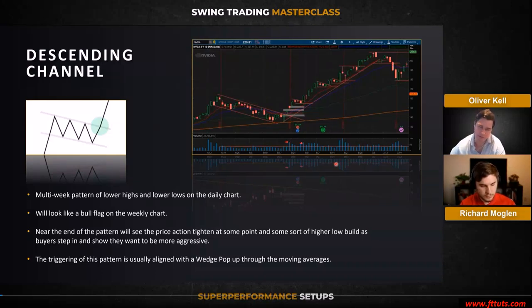I'm not positive about this, but I think in John Murphy's book on technical analysis, he actually points that out too. But the key is this is tight and uniform. Like, we don't want crazy loose descending channels that are just wild. They may work, but the better ones are going to be real nice and tight. You can see in this one, we have the wedge drop here, but it's tight, right? And it's being shaped right under these moving averages.